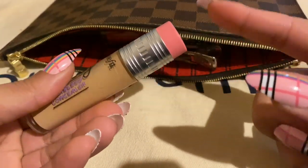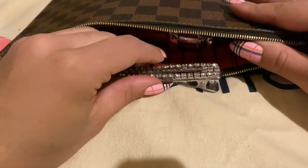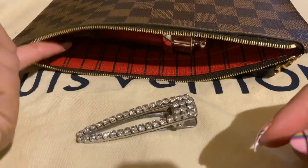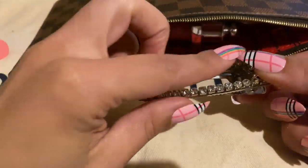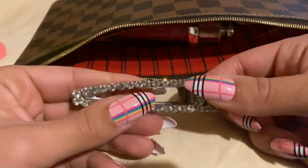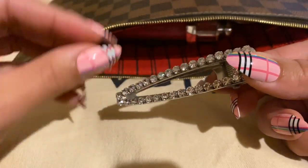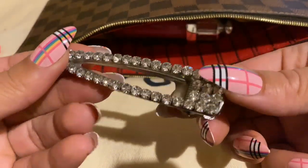I definitely think this is really cute. I love this. I usually carry a pen in my bag, but I don't like to carry the pens in Louis Vuitton bags, because imagine if your pen just decides to draw inside, it would be quite disappointing. But I have this clip. It's just good to have a clip in your bag. I just like to have hair emergency things because I've got so much hair, and it's always good to have some backup. I love these clips, they're really pretty. I love rhinestones.